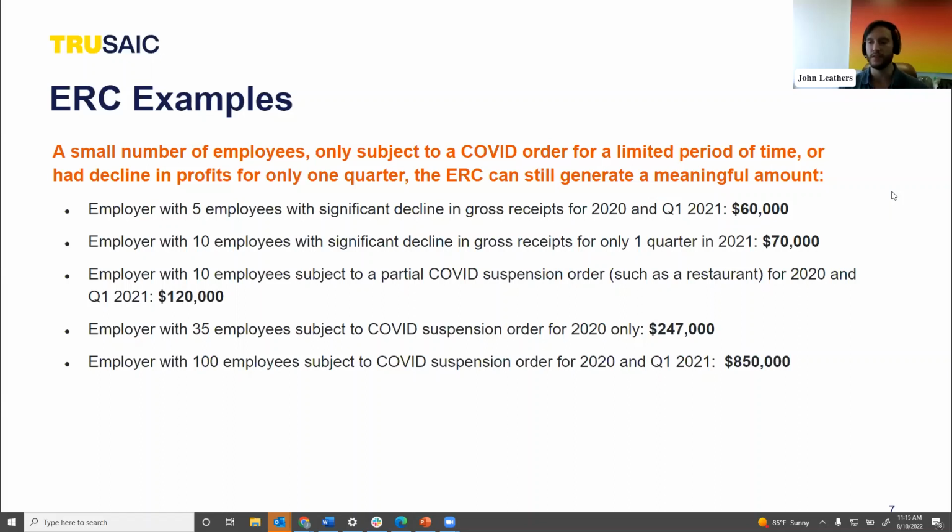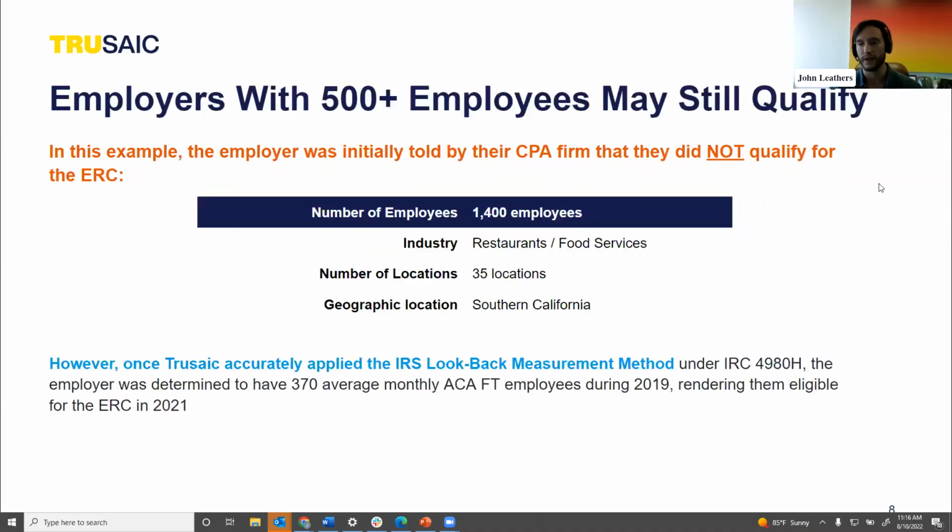And that theme continues down to that bottom bullet point where you have a company with 100 employees that was subject to this COVID suspension order, meaning they had, as an example, capacity restrictions on the number of people that they could seat inside. And so they were able to claim that they were affected for the first quarter of 2021, and they were able to generate a credit of $850,000. So the credit can be very financially impactful.